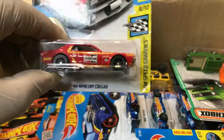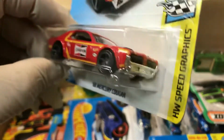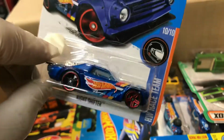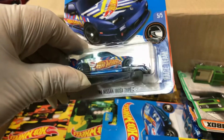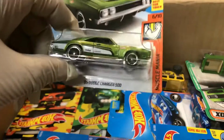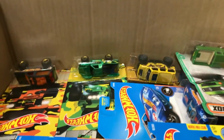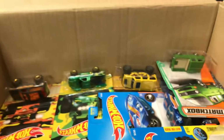Here we have 68 Mercury Cougar. It says Champion on the side. I like this color. Wow, looks nice. We have a Night Shifter. 2016 first edition. '96 Nissan 180SX Type X. I like the Hot Wheels logos all over. Pretty cool. '69 Dodge Charger 500. Awesome color. 2005 Ford Mustang. Hot Wheels logos.